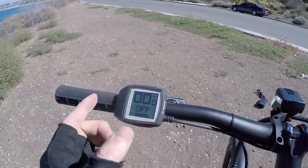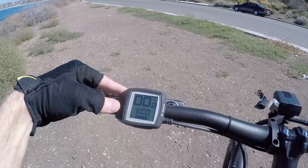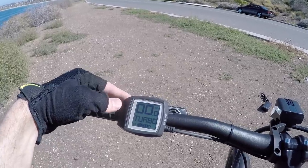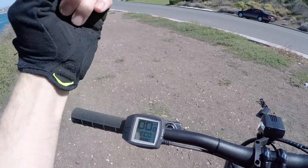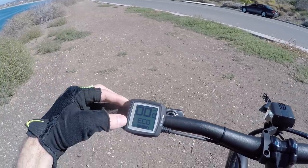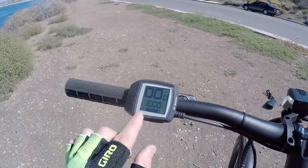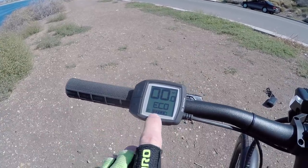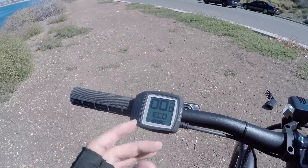In the middle, we've got sort of assist level if you press the plus or minus. So we go to eco, which is the lowest, tour, sport, or turbo. So you'll get increasing power, but also you'll use more of your battery more quickly in those higher levels of assist. I'm gonna stay in eco. Down at the bottom, we have that light icon because the lights are on by default, and then 5 ticks on that battery infographic, 20% increments.